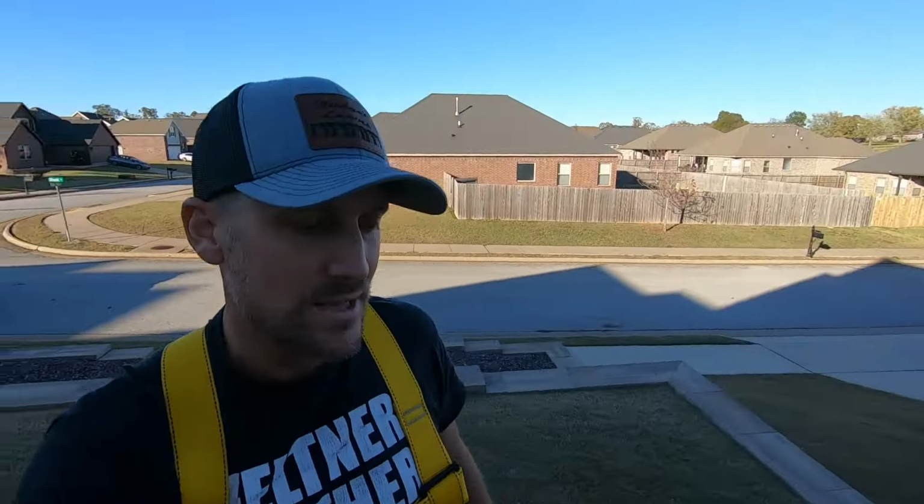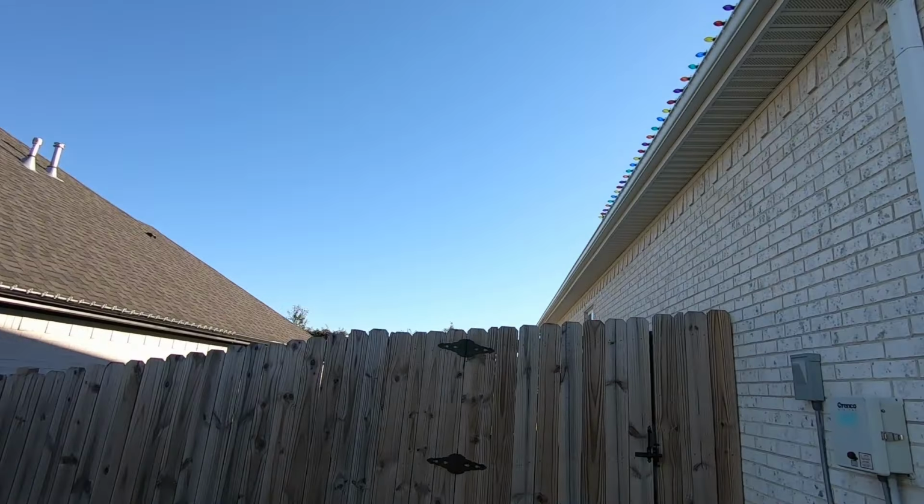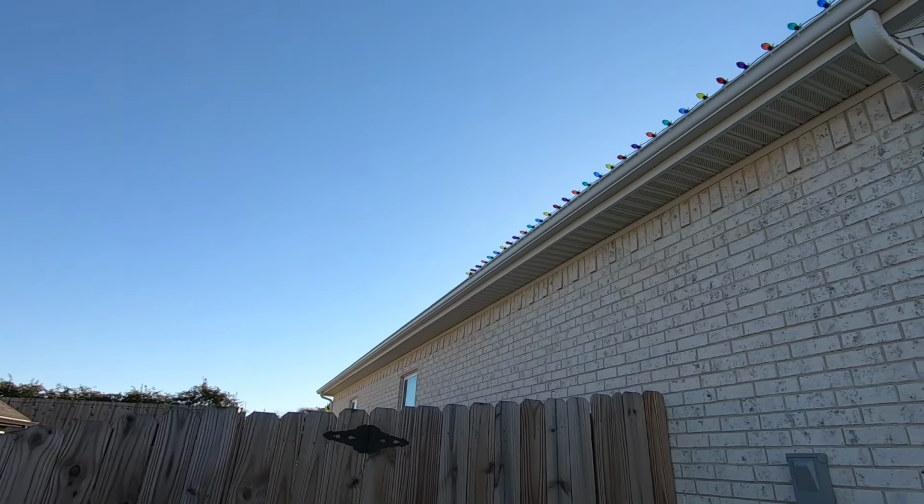Make sure your shingles are good to go. Have a plan for where you're going to start your extension cord and then how you're going to run your strands of lights. I don't want to have any excess lights when I get done. I want to have 2 nice clean runs so there's a stopping point. And for me, the stopping point happens to be on both sides of the house.